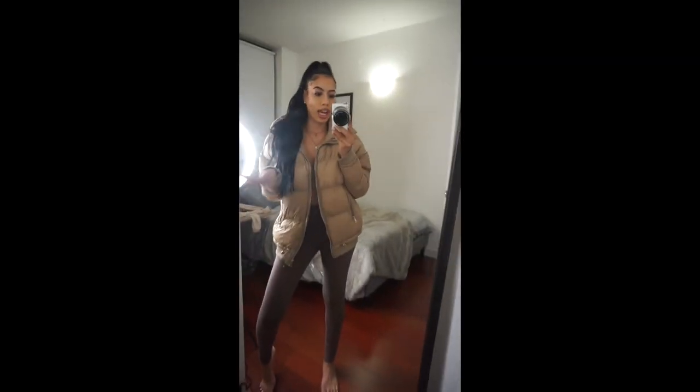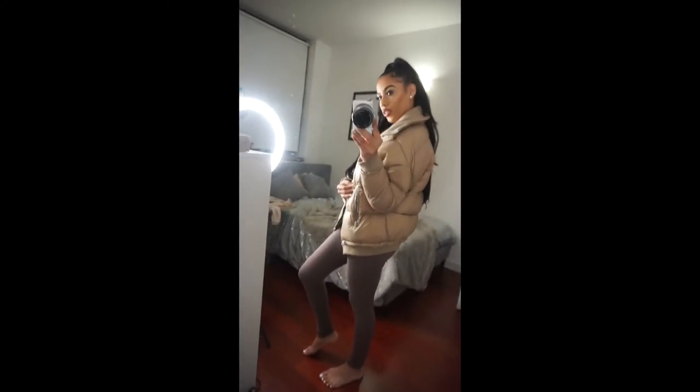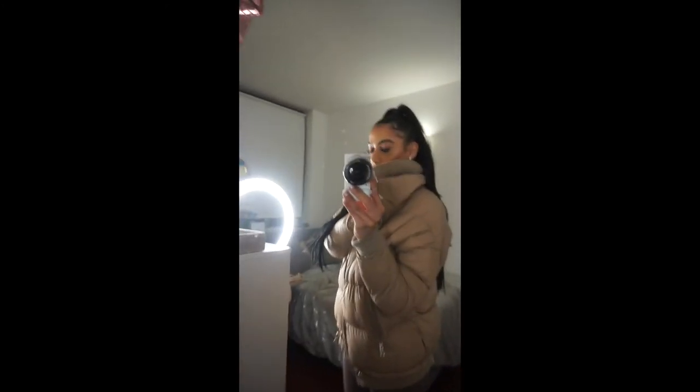So this is the jacket. I'm holding this close because I don't have a shirt on under, but you can see it's nice and oversized. Ooh, and this is what I was talking about. The collar comes up like super high and I don't know, I just like feel cool. But yeah, it's really cute. Also, when I lift my hand, it doesn't rise up. And I love it for the fall slash winter season.